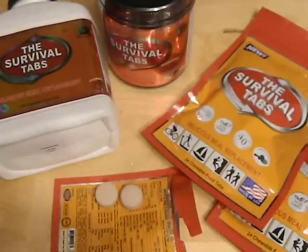They're not filling. They're not going to fill you up. You're not going to feel like you had a good meal. But you know what? In the kind of situations where you might actually need these, it's not about filling your stomach up. It's about keeping your blood sugar levels up, keeping things going, not getting dizzy, not feeling weak.